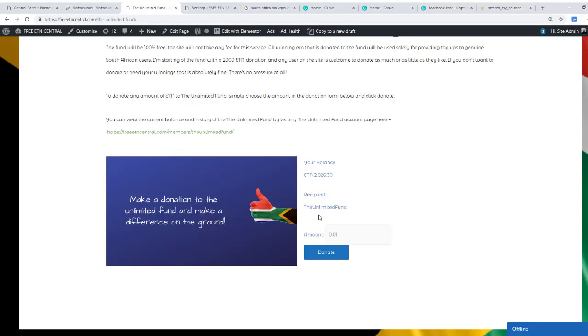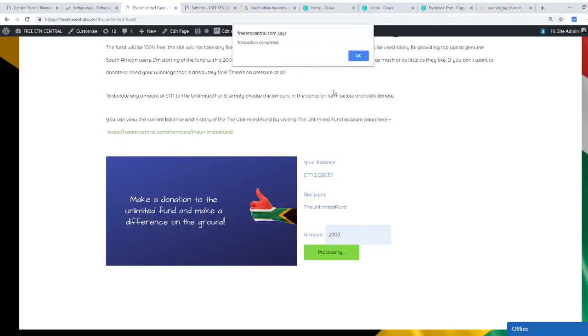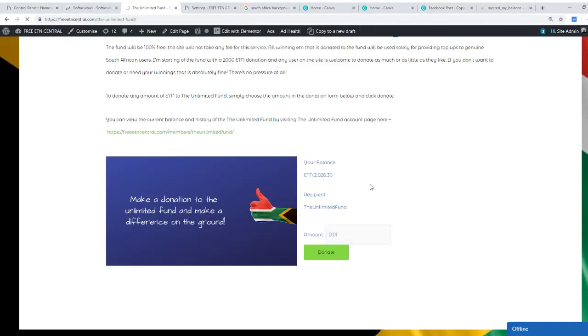Basically, they're ETN points, and as soon as it's time for payment and they go out onto the blockchain, real ETN coins are sent. So the 2,000 ETN I'm donating today is matched in the wallet. It's there, ready for top ups. So let's put in 2,000. Transaction completed. Thank you very much.